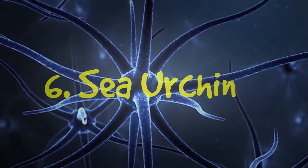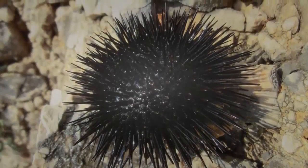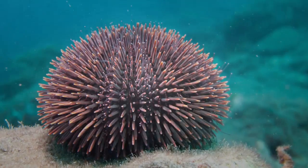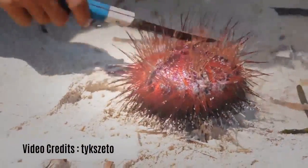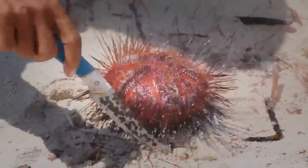Number 6. Sea urchin. Urchins creep around the ocean floor looking for food, but they have to make it up as they go. There is no planning ahead for a creature lacking in brains. They need not worry about self-defense either, thanks to the sharp spines covering their bodies.